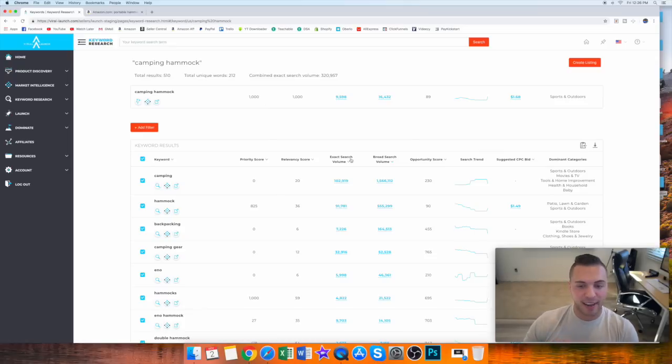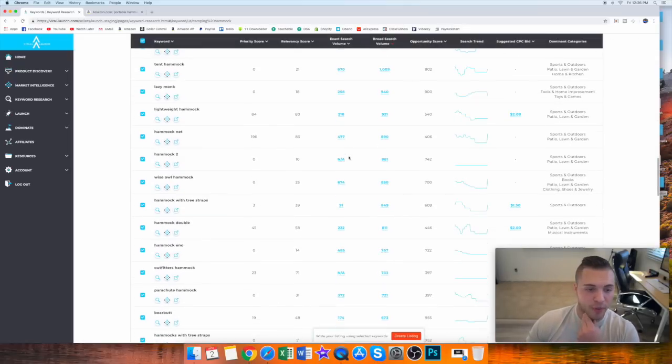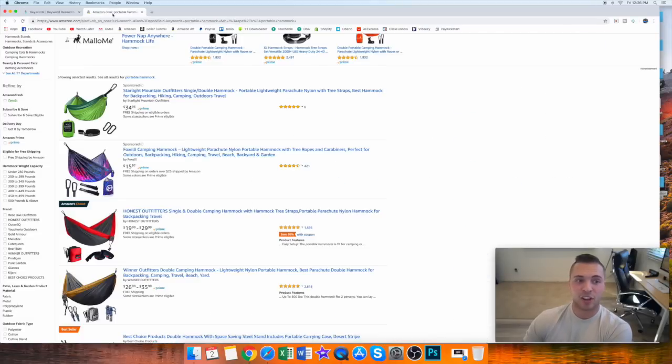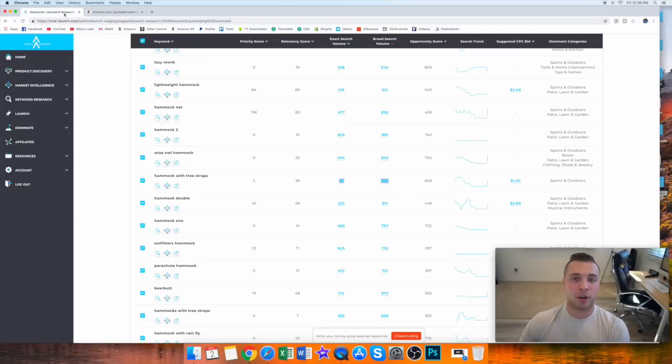But you can see if we were to sort and go all the way down here and type in hammock with tree straps. So if we put that as our main keyword, look at the difference in search volume. That's a big difference. If we type that in, look at the sales on Amazon, the numbers are going to be skewed. It's going to look like it has lower sales, but it's also going to look like it has way less competition, when in reality, it's an insanely competitive product. I've seen people do this with keywords like lightweight.